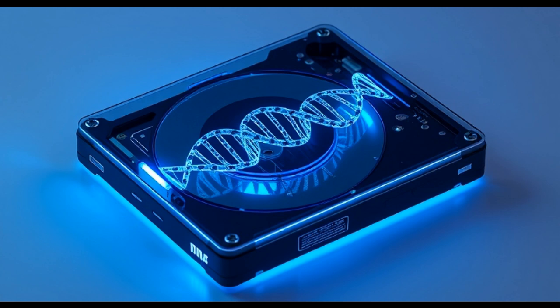Exactly. It could reshape fields like archaeology, paleontology, and genealogy, allowing us to unlock secrets from the past and gain a deeper understanding of our origins. Yeah, it's really fascinating to think about how this technology could connect us to both the past and the future. But it's not just about historical preservation, right? DNA data storage also has the potential to transform the future of computing.